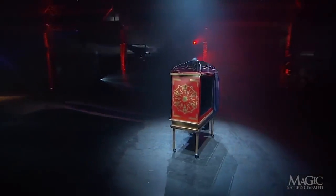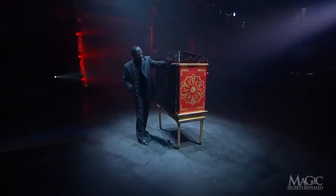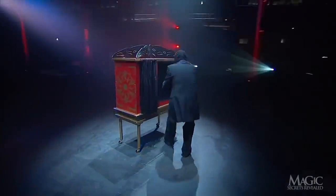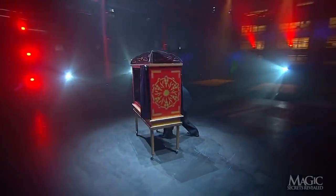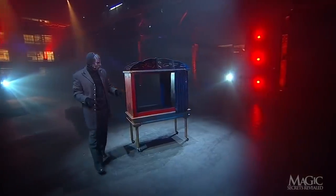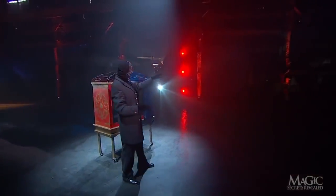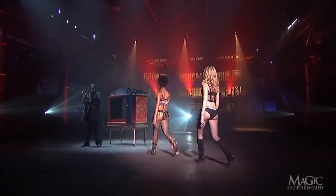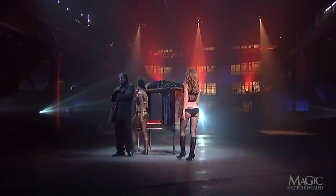As we take a look around to the other side, we see that the back is also covered by a curtain. With both of them pulled open, we can see straight through the cabinet. Aside from the magician, there's nothing inside. Knowing how magic works, we can assume that this is only a temporary condition. Right on cue, two of his lovely assistants enter to lend a hand and, as always, some eye candy.